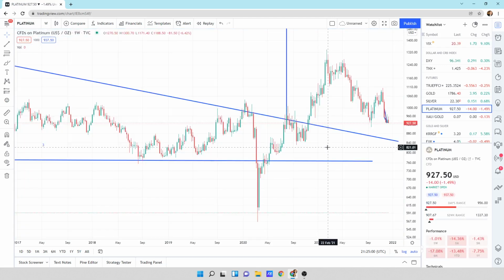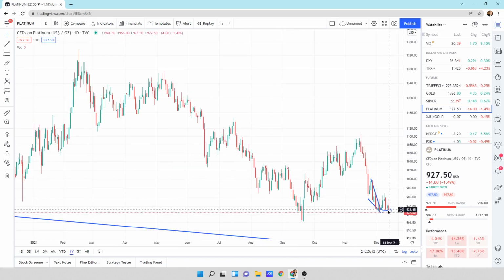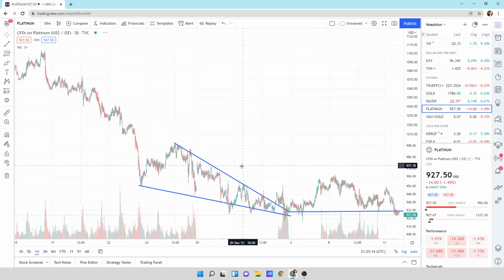Looking at platinum, it looks like it's selling off today, getting a little weaker. Now we could dip into the 800s here if we lose some support here. So we're going to zoom in. We got that support. I'll zoom way in on it. This is the support line I'm talking about, and we're just playing with it.